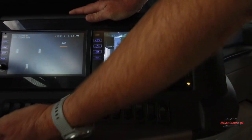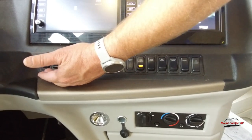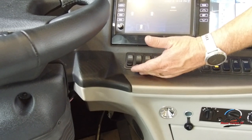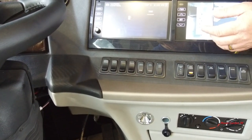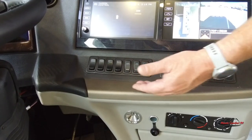In the center, I'm not gonna elaborate too much on each of these, but just so you know what's here, our adjustable pedal control, our visors for our side windows, our driver and passenger window, and our front window and window shade are all controlled right here. Docking lights. This does have docking lights back by the rear wheel, so you don't hit the picnic table backing into the camping spot.